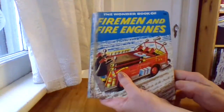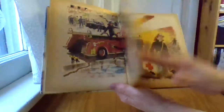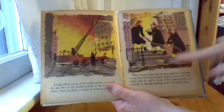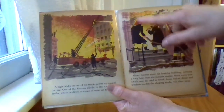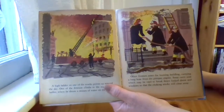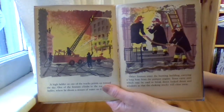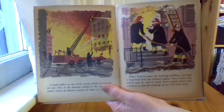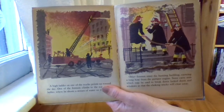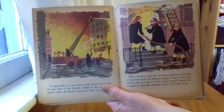So, as I'm reading this book, I said, let's look at this page here. And let's remember the page where they talked about breaking open windows so that they can spray the water in and let the smoke clear away, and breaking down doors. Does your family have a fire escape plan? One for maybe during the day would be pretty easy. But one for at night would be important to have.